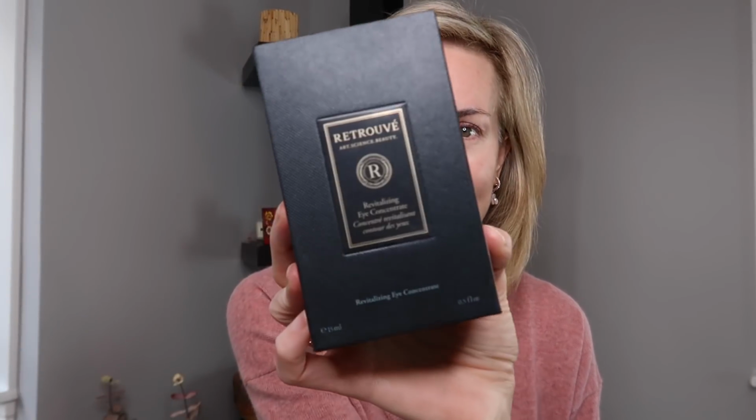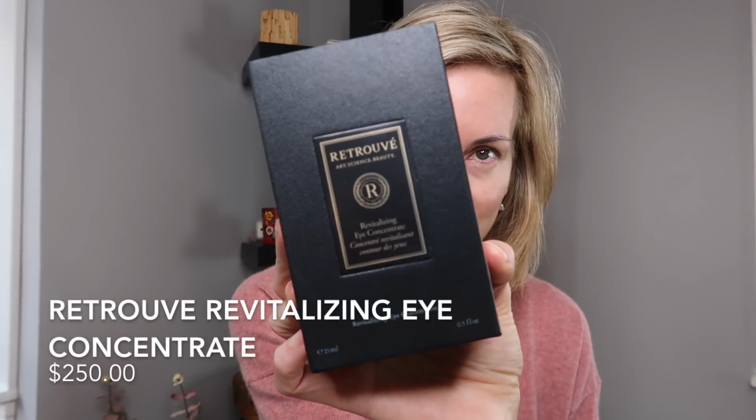So if you're interested in seeing how I got this look, kind of doing a little first impressions of the Tom Ford new foundation, and learning how to enter into my giveaway for the Lunar New Year, then let's go ahead and get started. So we're gonna start out with the RETROUVE Revitalizing Eye Concentrate.